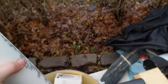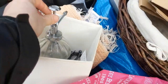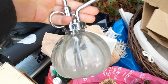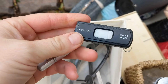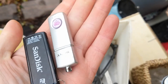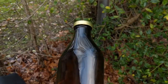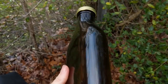Yeah, why not? Some more cute little containers, as well as this cute little soap dispenser, perfume dispenser. I'm not sure, but I'm pretty sure we can make something out of this. These guys don't go bad. 4 gigs. That's pretty small these days, but still, 4 gigs is nothing to laugh at. Those are coming with some little hooks. Got some funky old jars here. They're kind of a cool shape, so I might take one or two just for fun.